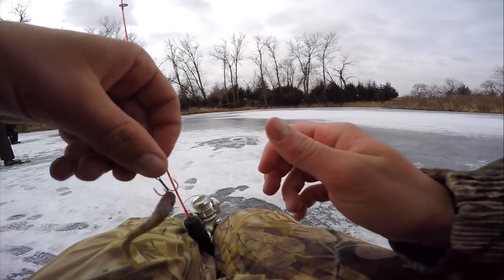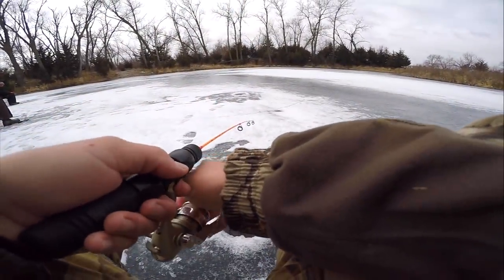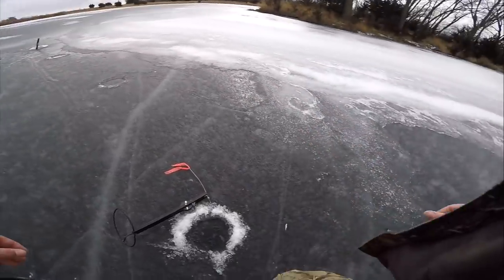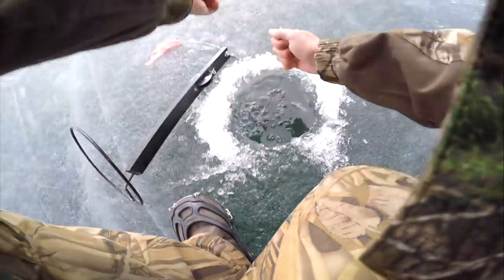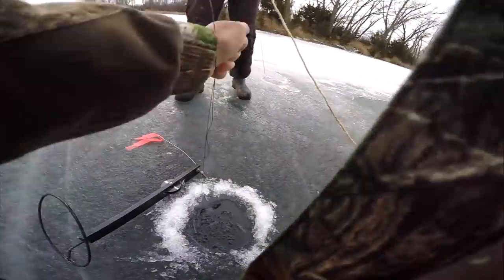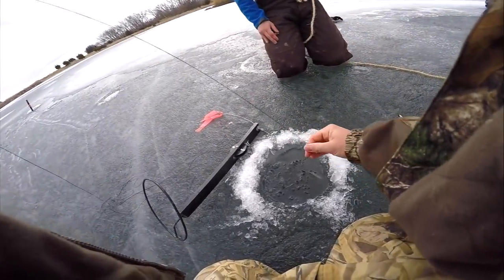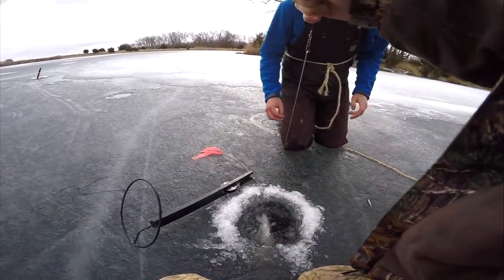Hook him right through the lip. A little lively guy there. We're gonna drop them on down and see if we can catch us a big one. My tip up fell over. How'd that happen? Oh, dude, there's a fish on it. Get him. Got it. There you go. It's a big one, too. Pull him. Come on. Stay on. Come on, buddy.